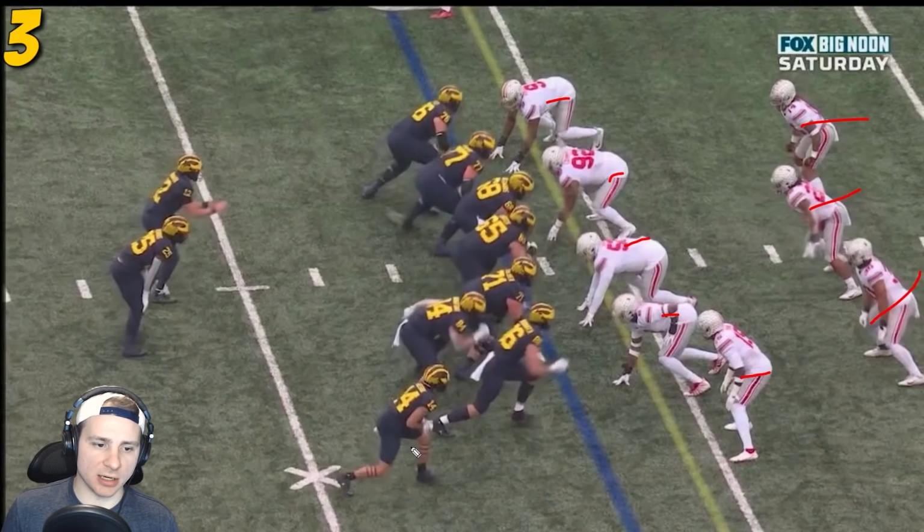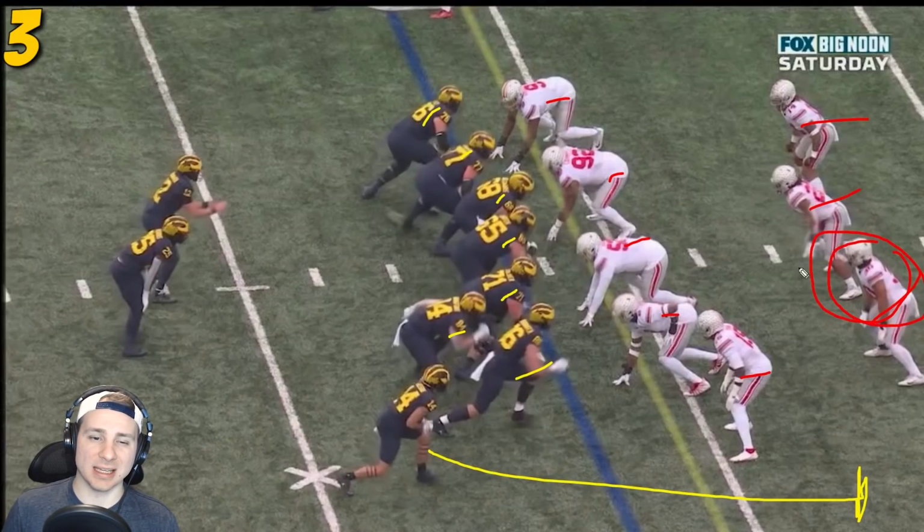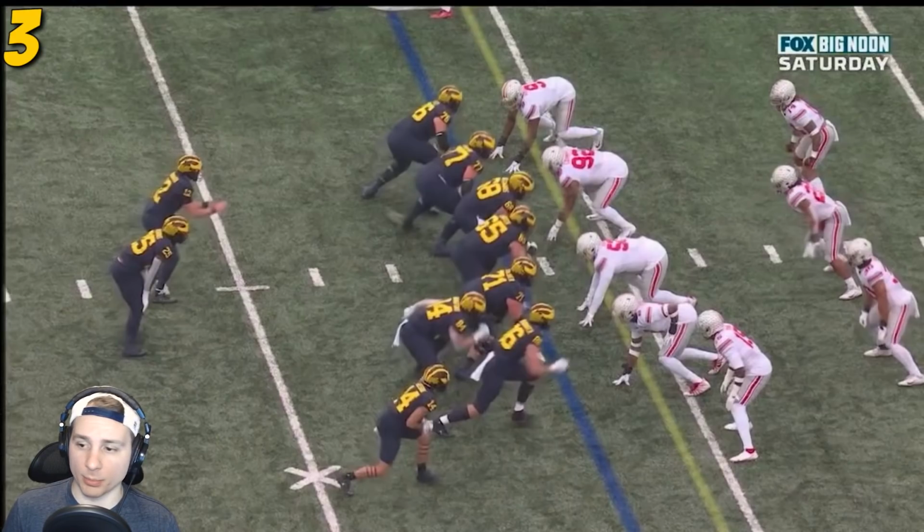And really you're sending Roman Wilson outside here, so he's not going to be blocking one of these guys. So you only have 1, 2, 3, 4, 5, 6, 7 to block 8. Now what Michigan is doing, they're going to leave this guy unblocked and assuming that the wash here that's blocked is going to prohibit him from having an impact on this play.